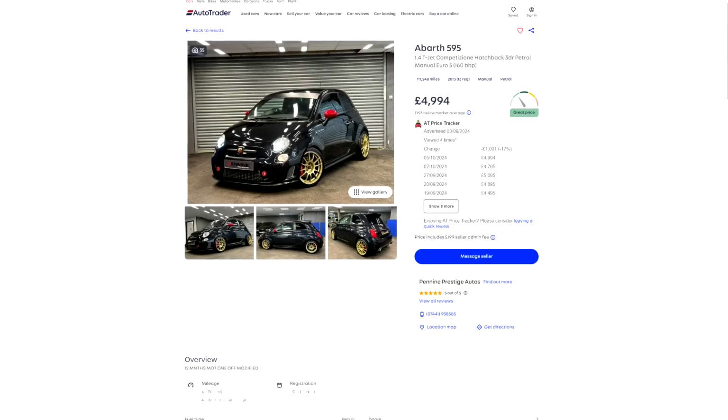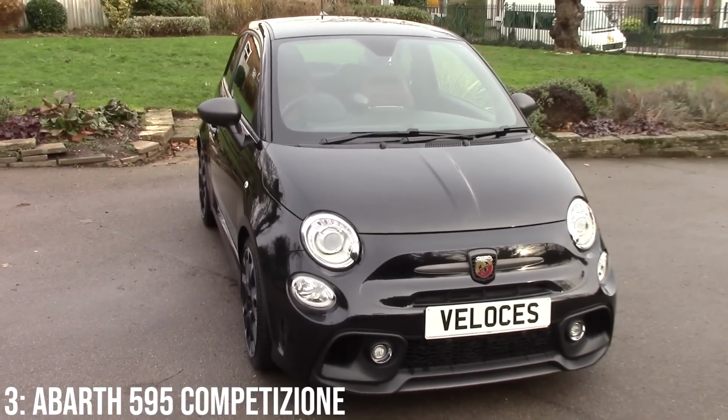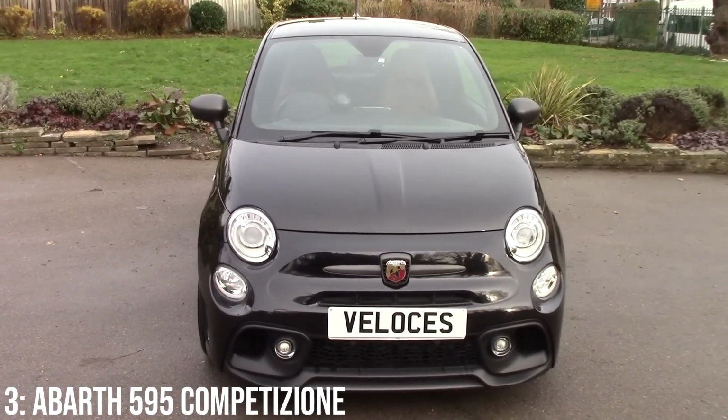They'll run you around 5k at the bottom end, and 10k is enough for a 2015 model with 10k on the clock. The main thing to watch out for on them is the electrics again, and also the type of car that attracts owners who don't like to look after them very well, so there is that too.